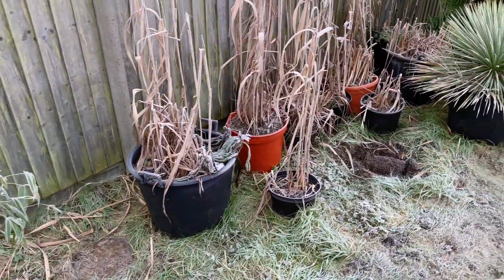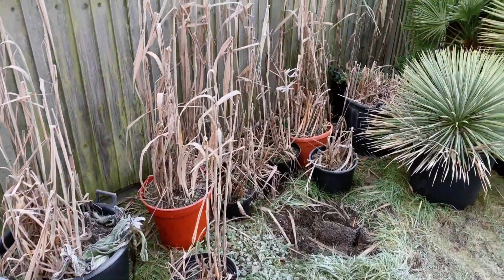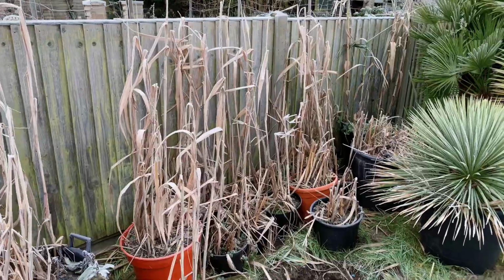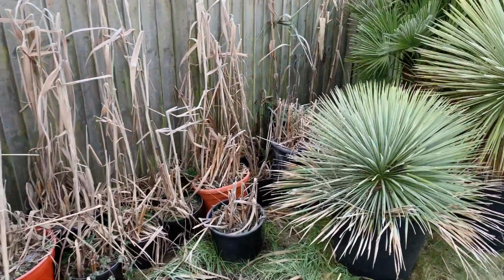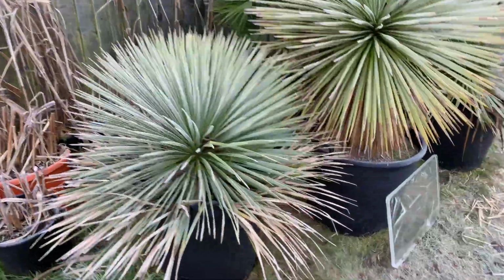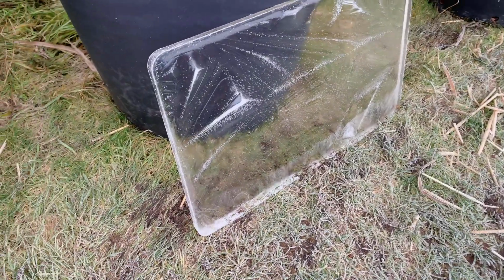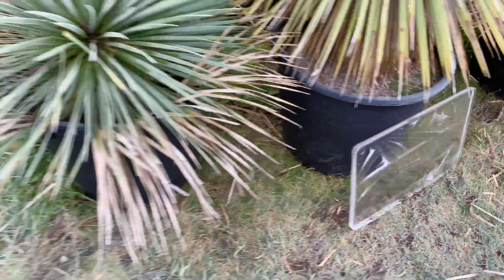All my Miscanthus grasses and Arundo donax reeds, no worries there. They'll be planted out this spring. So moving up, you can see how cold it was. I got that from a potting tray last night. It's chilly.